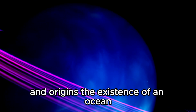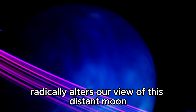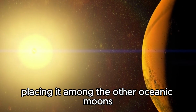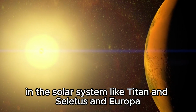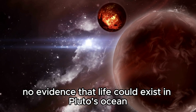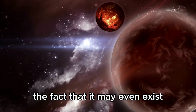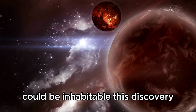The existence of an ocean as one of Pluto's internal features radically alters our view of this distant world, placing it among the other oceanic moons in the solar system like Titan, Enceladus, and Europa. Although there is currently no evidence that life could exist in Pluto's ocean, the fact that it may even exist makes us question whether extraterrestrial environments could be inhabitable.